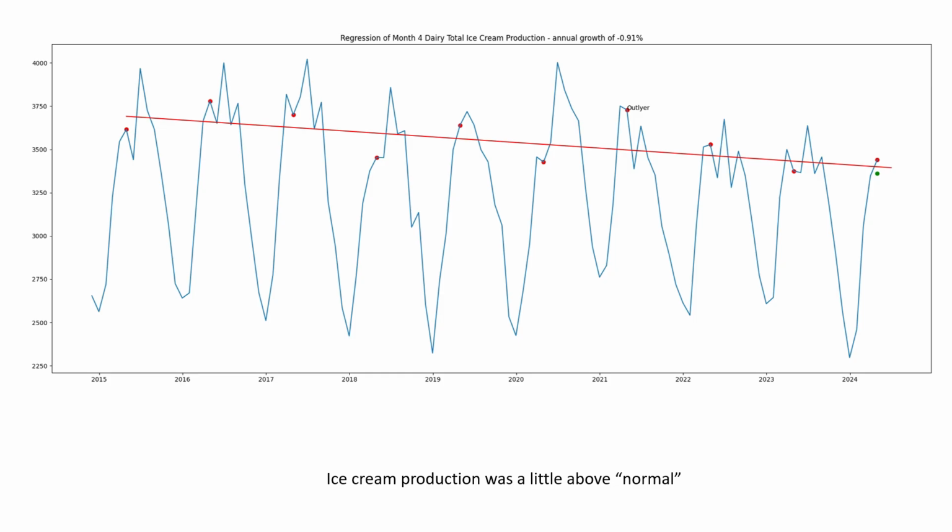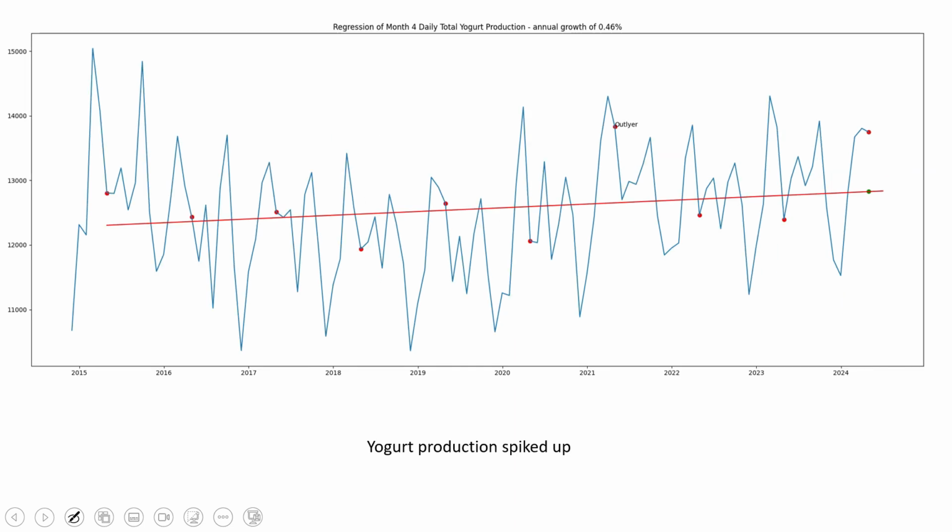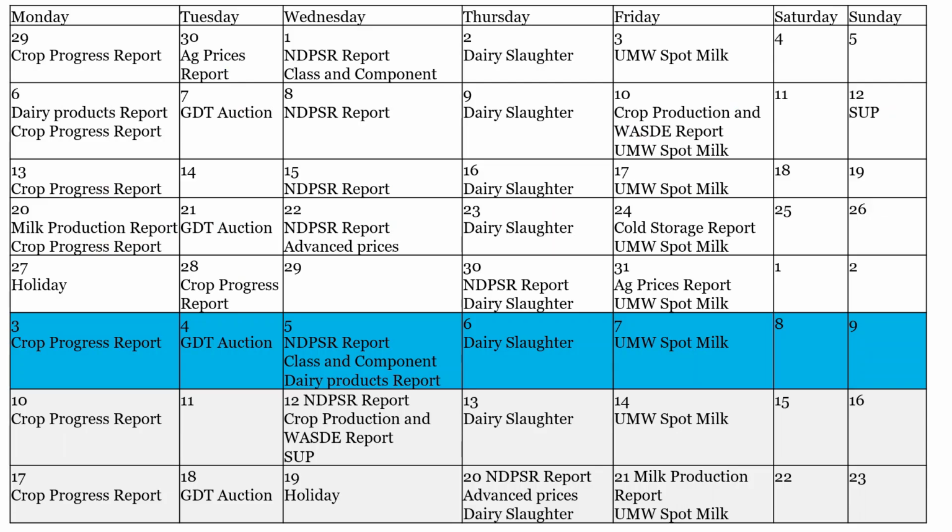Some of the other things that get made, ice cream is seasonally right where we expected it to be, maybe a little bit above normal. This time of year we make more ice cream than other times. I declared yogurt dead last month, and it came out and surprised us, so it came up significantly, way over trend line. All right, so did get the dairy products reports yesterday.